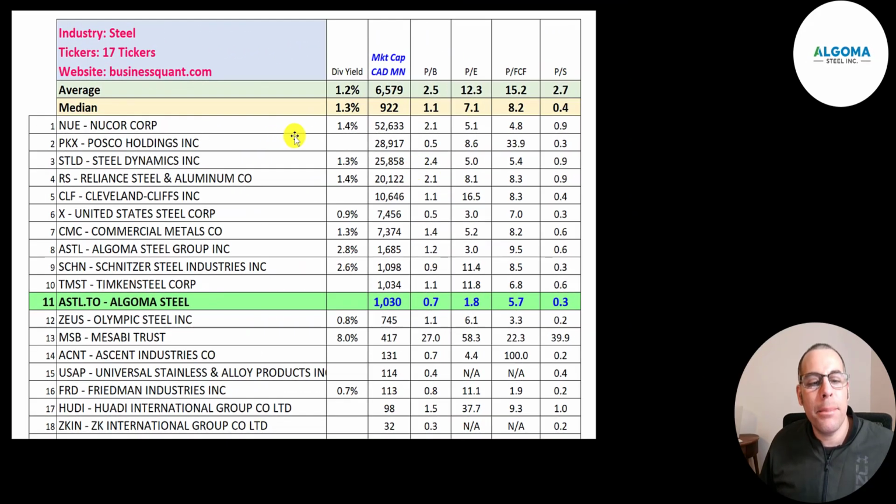There are 17 companies in the same industry as Algoma, and they rank 11th in market cap at 1 billion. The average is 6.6 billion, median is 900 million, and they have great ratios. A price to book below 1.7, so their equity is a lot higher than their market cap. PE of 1.8, which is just ridiculous. Price to free cash flow below 6, and price to sales of 0.3. That means their revenue is triple their market cap.